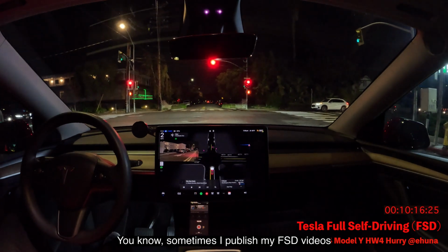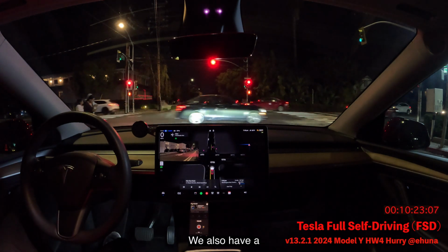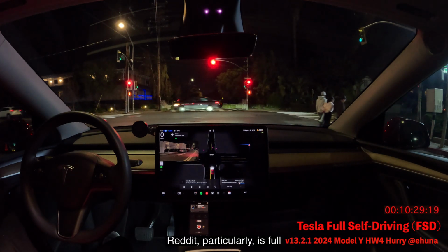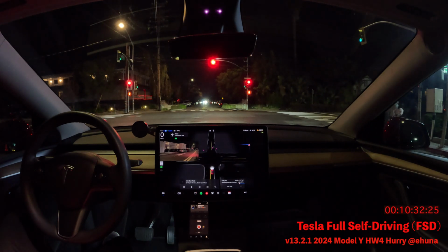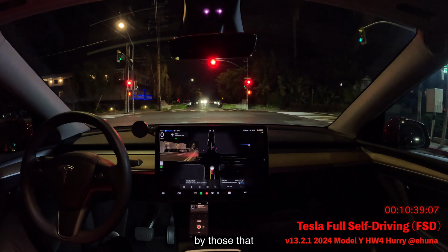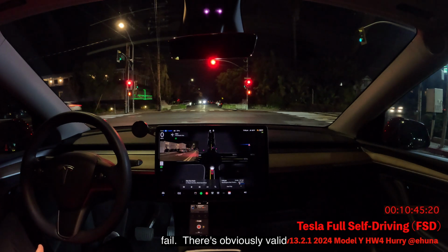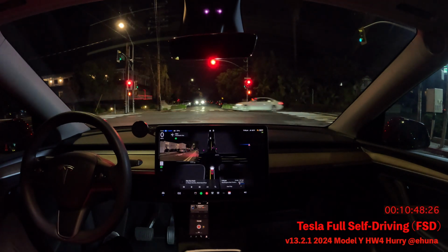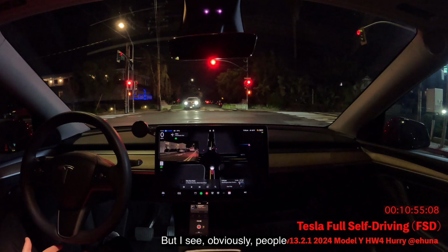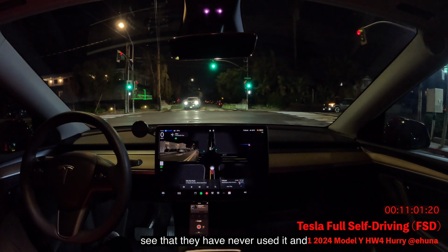Sometimes I publish my FSD videos not only on YouTube and X, but I will post them on Cybertruck Owners Club. We also have a Cybertruck. This is a Model Y. Or Reddit. And Reddit particularly is full of negative Nellies. It wouldn't surprise me if some of them are paid by those that want to see Tesla fail. There's valid criticism, especially on older versions. The newer versions are way better. But I see people just criticizing my videos when you can clearly see that they have never used it. And, I'm not really sure.